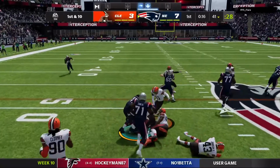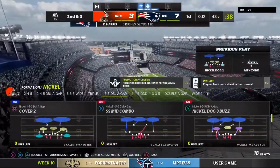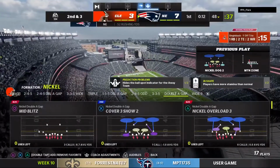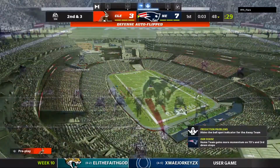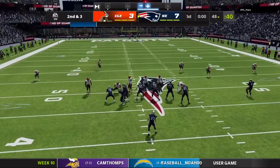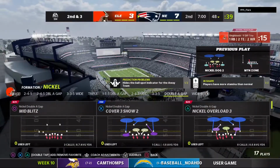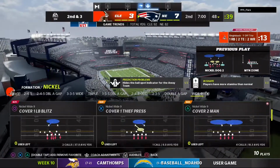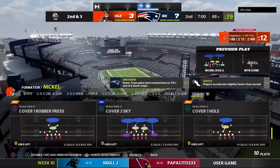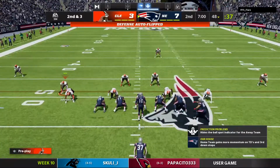He gets away from one, and he's going to bowl his way forward to the 48. A solid run on first down. Gain of 7 leaves him with a 2nd and 3. After 1, 7-3 the score on EA Sports. Working with a 2nd and 3.